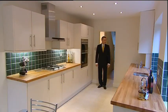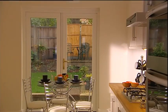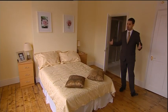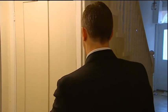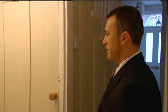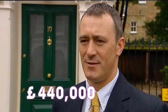Nice and bright, windows everywhere, very contemporary. Exactly what families are looking for, with the French doors leading out to the garden. Generally, I'd have liked it to have been a bit more vibrant, a bit more funky, perhaps. Well, there's potential for a downstairs cloakroom. The brass power points, along with the brass door handles, are very old-fashioned. I would value this property at £440,000. I value this property at £450,000.